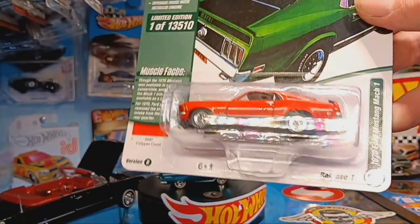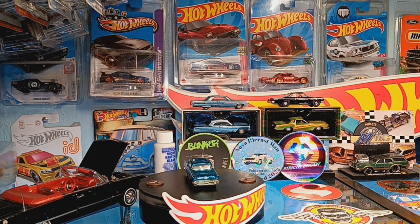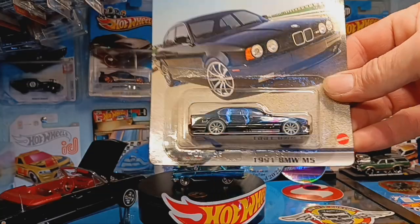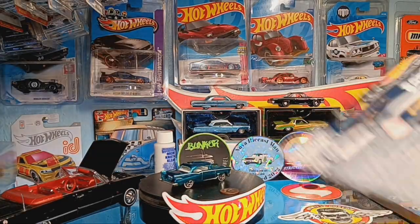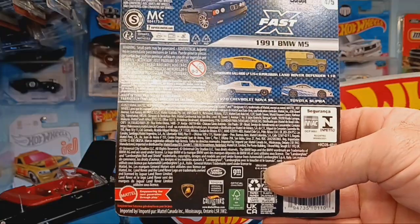So I had to have that, man. That was a sweet pickup right there. And we got this Fast and Furious 1991 BMW M5. So this whole set was there. I only really wanted the BMW M5. That was the one I really wanted out of the set, to be honest with you.